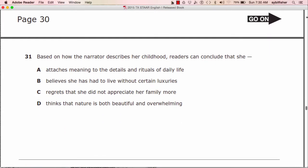Question 31. Based on how the narrator describes her childhood, readers can conclude that she A. attaches meaning to the details and rituals of daily life, B. believes she has had to live without certain luxuries, C. regrets that she did not appreciate her family more, D. thinks that nature is both beautiful and overwhelming.